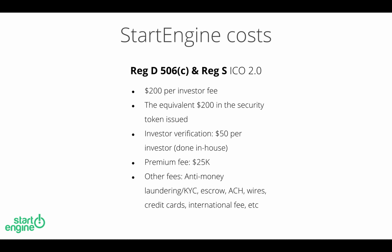Costs. Okay, costs are very important to understand. We're looking here at the cost for Reg D or Reg S, which are both similar, so they have similar costs. It costs about $250 per investor, regardless of what is invested. So the same cost for someone who invests $100 or $1 million. Usually under these regulations, there's a minimum investment amount, so maybe $5,000, something like that, to avoid having the cost be too high per investor. The premium fee for listing on StartEngine is $25,000, and there's a few other fees associated with this, with the way that the funds are actually transferred, but the main costs are all covered here.